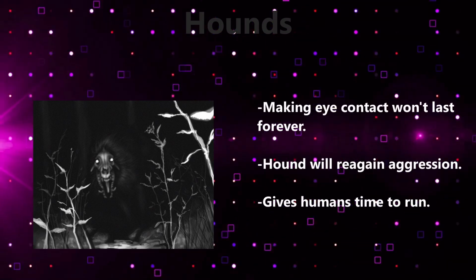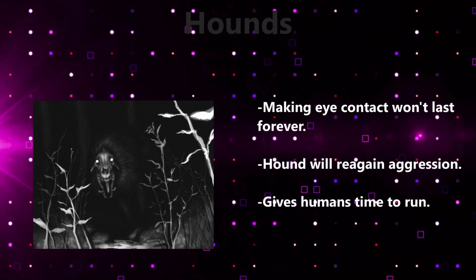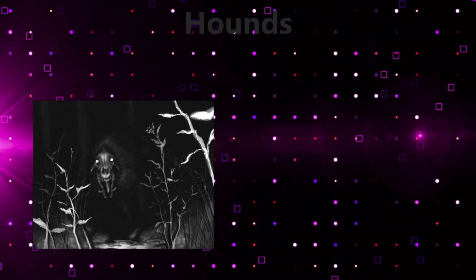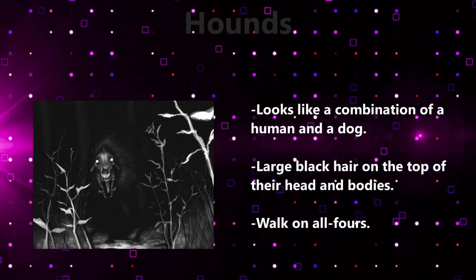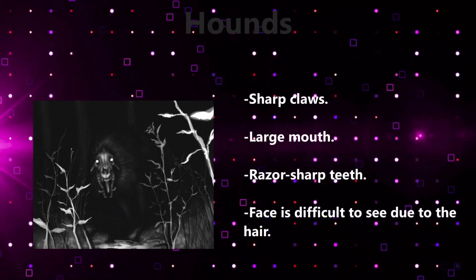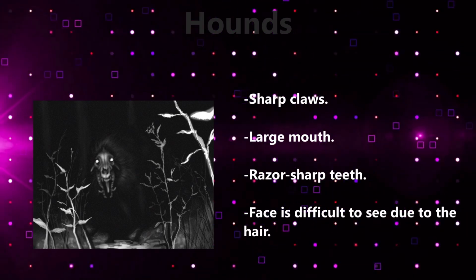This won't work forever though, as the hound will get back to being aggressive, but it gives the humans a good time to start running away. These dog-like creatures can also be found in almost any level of the backrooms. Their physical look contains that of a combination of a human and a dog. They have large amounts of black hair on the top of their head and bodies, and they walk on all fours. They also possess sharp claws and a large mouth filled with razor-sharp teeth. The faces are difficult to see because of the hairs that are covering them.